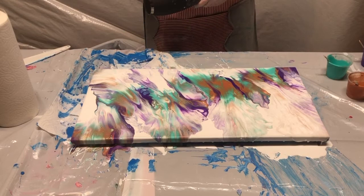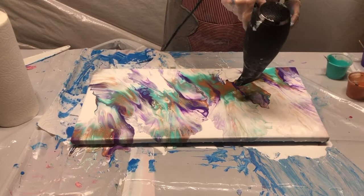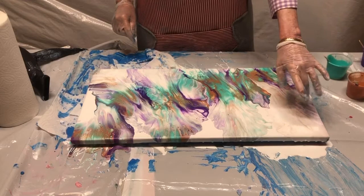I think that's much better. That looks good. Much better. The colors go well together. Don't they though? They look good. They're really nice. I like it. You like it? I like it. I think it looks pretty good. Maybe too much white there. You think, oh, maybe I could blow that out that way, just a little bit.